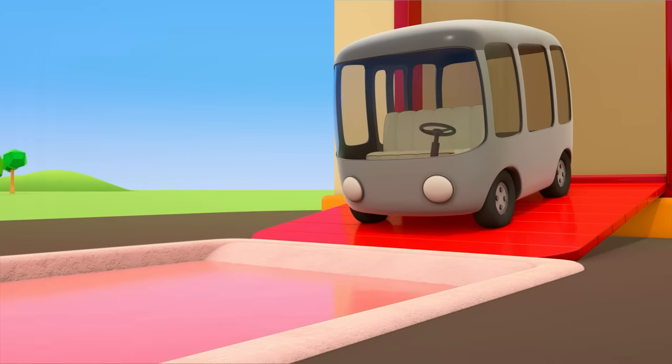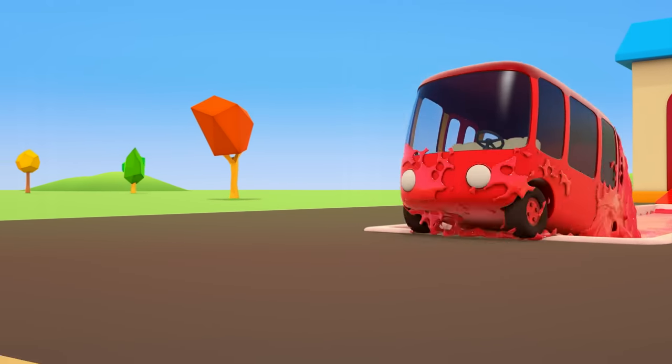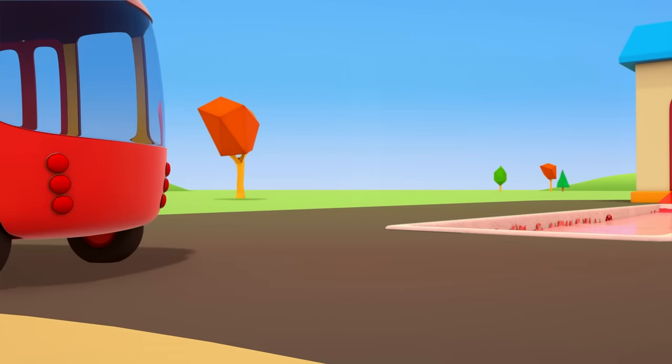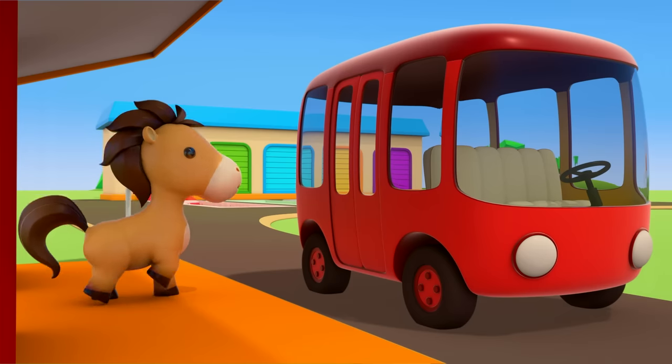Now we're going to paint you. The bus is plunging into the paint. Oh, you can't even see its roof. What color is the bus? Red, that's right. The horse is going to ride on the red bus.